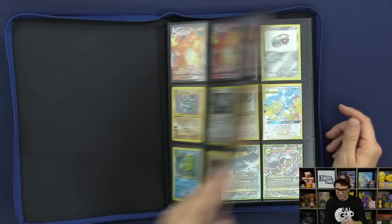I think we've opened these cards. These are from, what, Unified Minds? Yeah, these are never touched. They're actually mint condition Mawile GXs because I've never played this card. But this card is a staple in every single Arceus, Dialga, and Palkia GX deck right now, with some decks even playing two copies of them. So it's just absolutely crazy to see these things in mint condition.